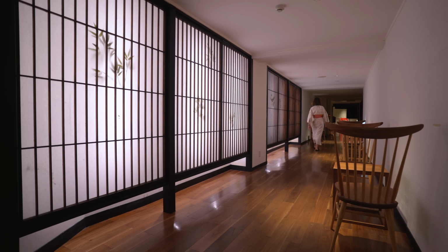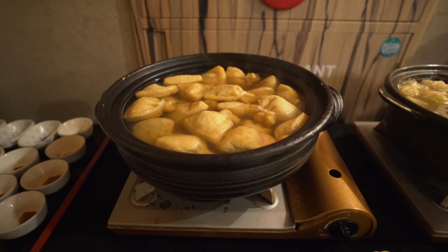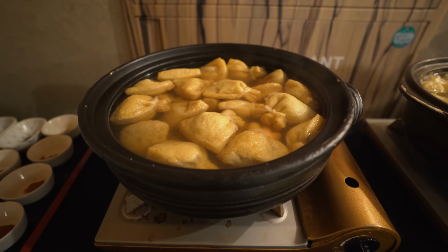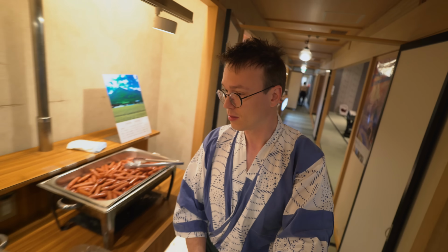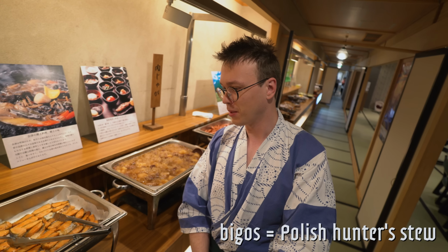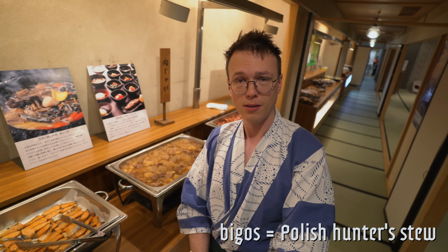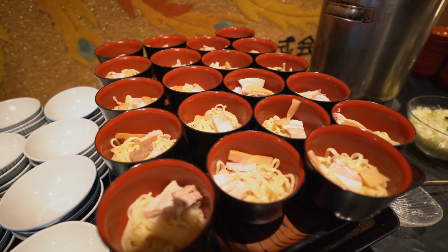We had a good sleep. Now it's time for breakfast. It's a good selection of Japanese breakfast things. And sausages. And bigos. Is that bigos? I don't think that's bigos, but it looks like bigos. Tiny ramens.